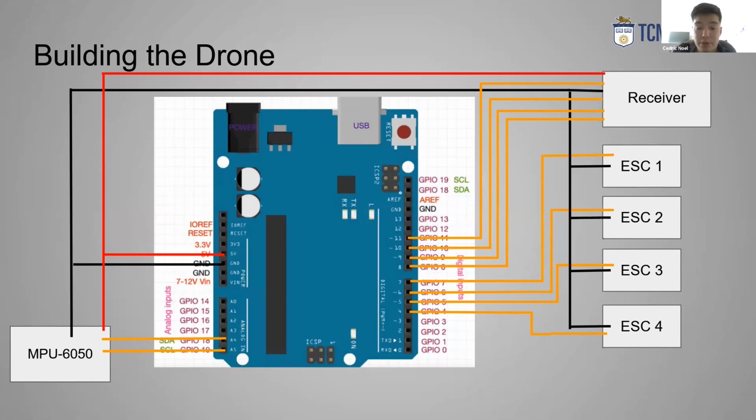And then for the receiver, there's the throttle, the roll, pitch, and yaw. Those were put into pins 8, 9, 10, and 11. The power, the VCCs, can be seen going into the 5 volts. And then the MPU 6050, that's basically our accelerometer and gyroscope so that the drone knows its orientation and we have some kind of auto leveling feature.